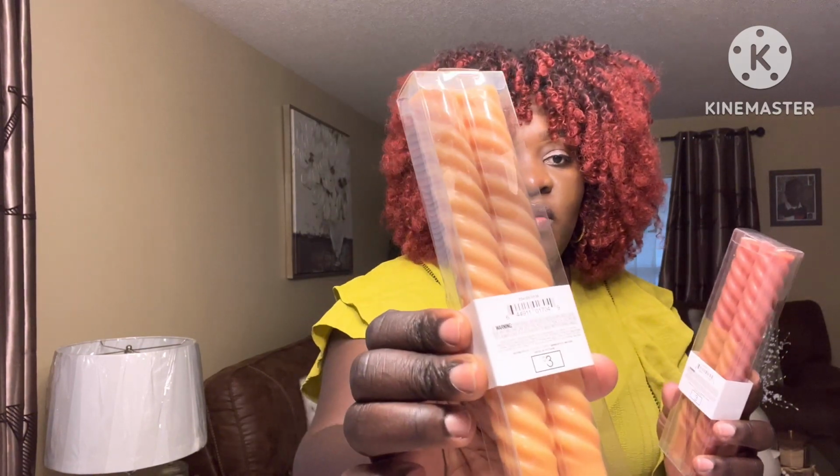So without further ado, we are going to start. I am going to start with the little things that I got from Target. This is a tiny candle. It smells so good, and this candle was only $3. And I also found these bad boys. Look at this, the stick candles. They were just gorgeous, so beautiful, and they were only $3 for two packs.